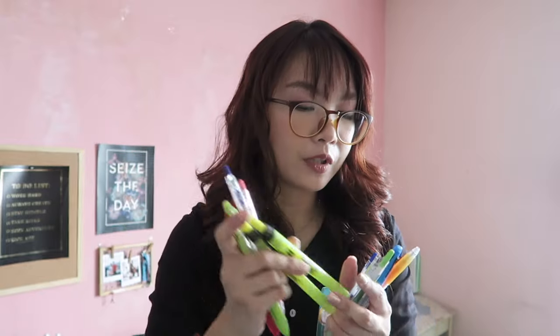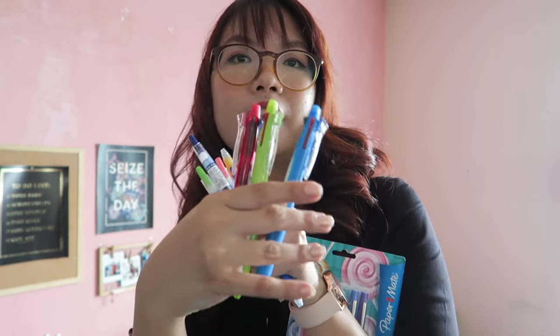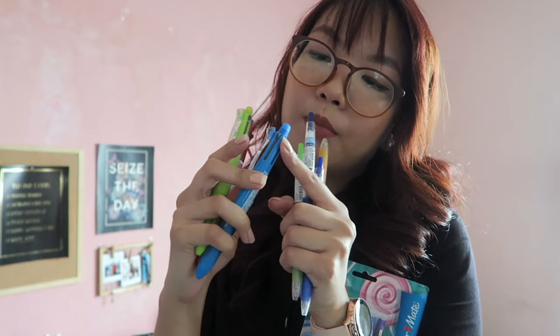Ta-da! And what is a back-to-school haul without new pens and highlighters? I got these two retractable Sharpie highlighters, and it was 59 pesos each, so it's just convenient, and you won't lose the cover because it's retractable. These three pens are of the same brand. It's by Pilot, and it's their 4+1 Light, I think. And I got the red one, green one, and blue one. It comes with a pencil and an eraser, and then red, green, blue, black colors. And it's just really convenient to have.